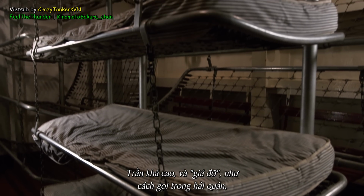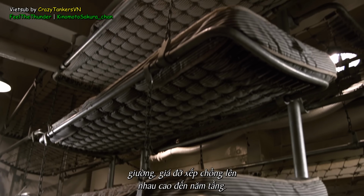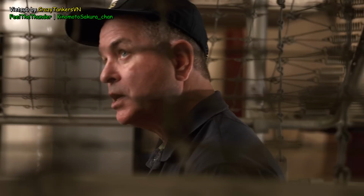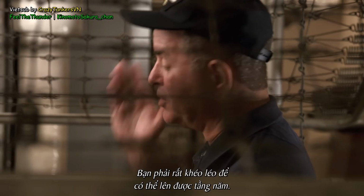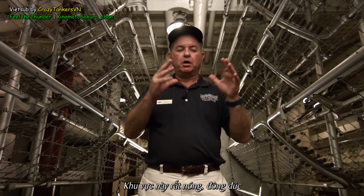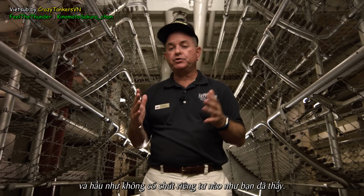The ceilings are quite high, and the racks, as we call them in the Navy, the beds, are stacked as much as 5 high. You have to be a real contortionist to get into the top rack. These berthing areas are hot, they're crowded, they afford almost no privacy, as you can see.